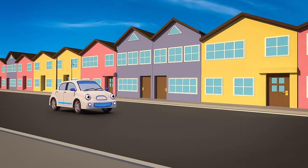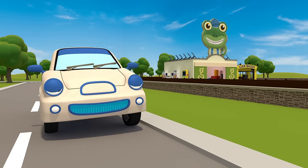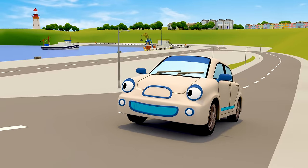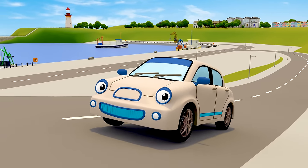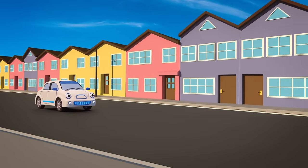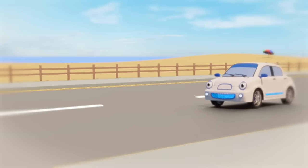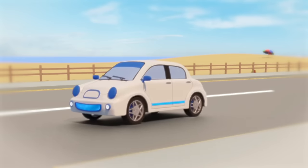Evie, Evie, driving around the town. Evie, Evie, environmentally green.